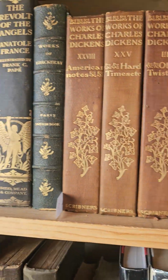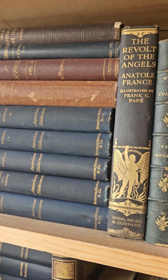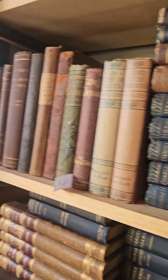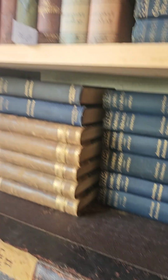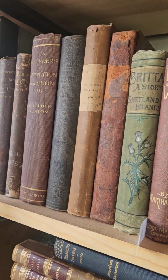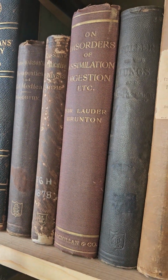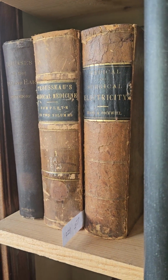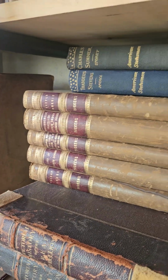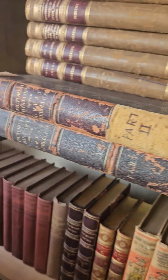So I think these are the last of my auctions listed. The rest of these books will be the next several days. The books that I'm listing tonight are these ones right here. Got some nice old medical books. More medical books. Got some nice leather Charles Dickens. You got some nice American Statesman volumes. This one's kind of nice.